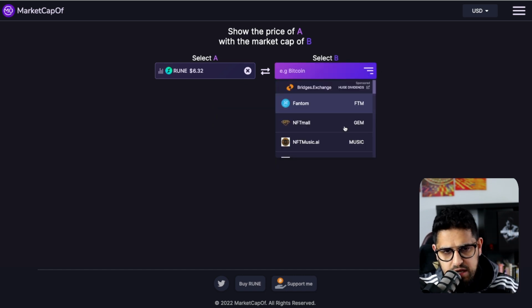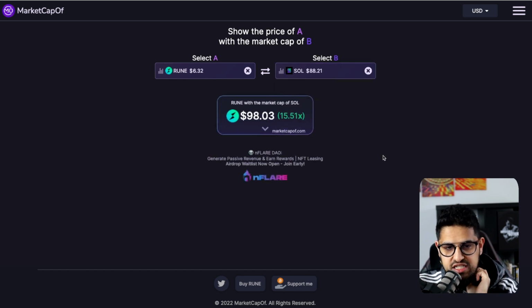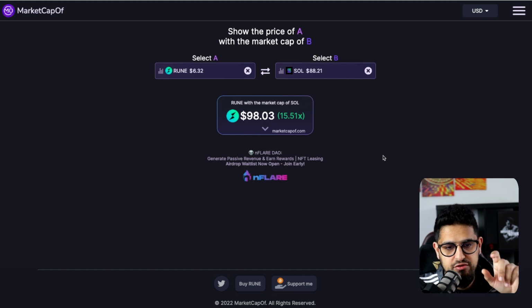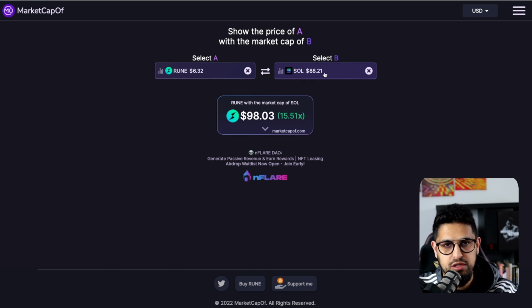And then what I want to do is compare it to something like Solana. If we compare it to Solana, which is a big project, you can then see we are 15x away from a project like Solana. So again, take that how you will, but Solana is a far bigger project, and something like Rune is sitting at a 15x from there. Is that more than you think? Is that less than you think? If you're taking a risk in a project like Rune, would you want more than a 15x, or are you happy with that 15x if it was to reach the price of Solana?